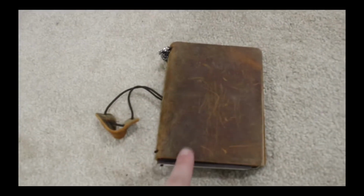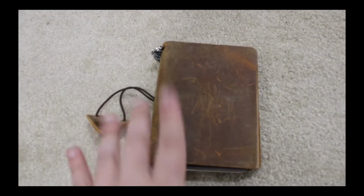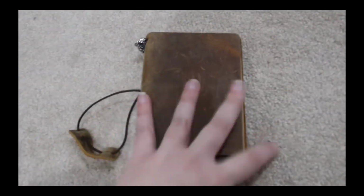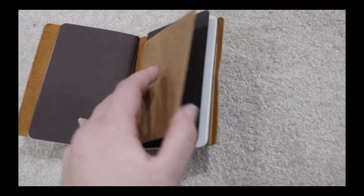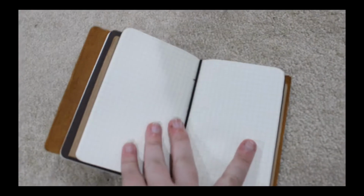This next one is a traveler's notebook. This is the second one I bought, because the first one I bought, which is the exact same one, or almost the exact same one, I thought I lost it. And then I found it, so it's in the box too. But this one is my second one. And in here, I just have some field note size, I believe, notebooks that are like gridded.